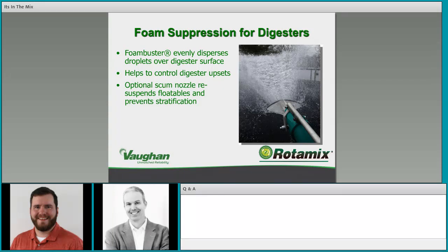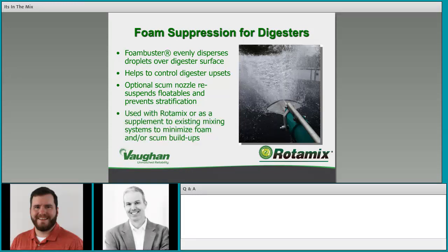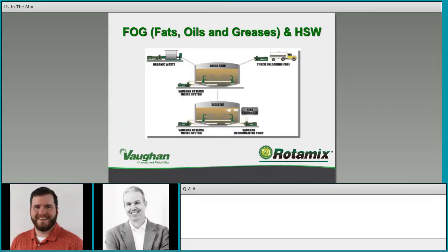We have an optional scum nozzle which resuspends floatables and prevents stratification in digesters. And scum nozzles can really be applied to other tanks as well, even without the Foam Buster, to re-entrain and mix any scum blankets or surface layers that might be trying to form. And you can use these with Rotamix or to supplement an existing mixing system to minimize foam and scum buildups. We can sell these as a separate system which operates a pump and just a Foam Buster, or a Foam Buster scum nozzle combination that can be installed to an existing tank just to supplement the existing system if that's what's needed. And so that's something that we can also discuss with anybody who has an application.